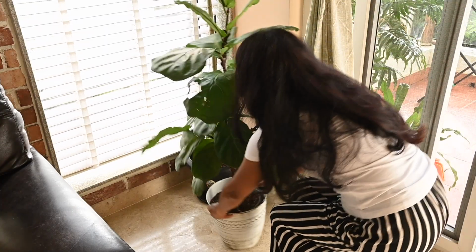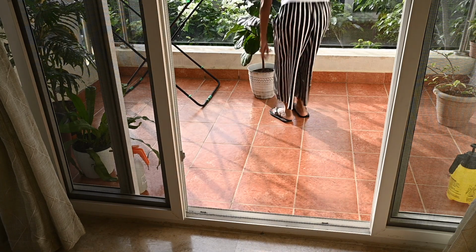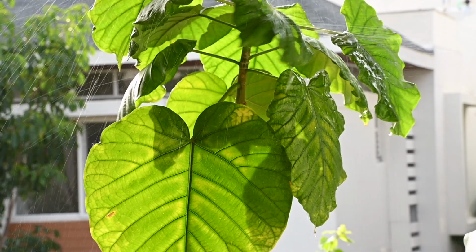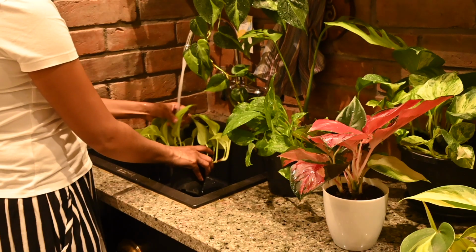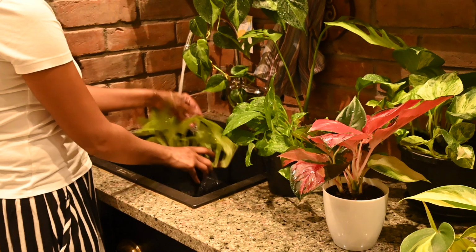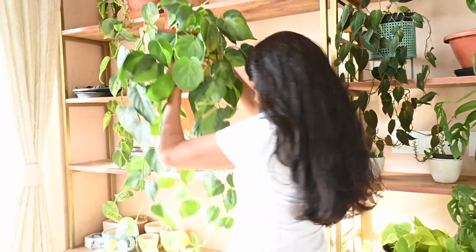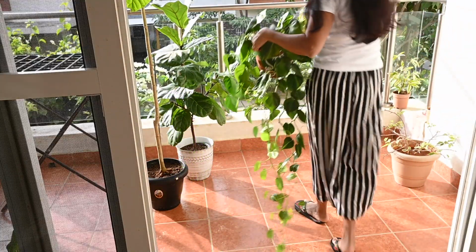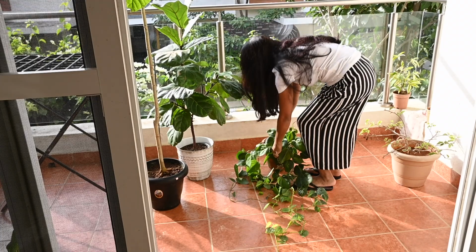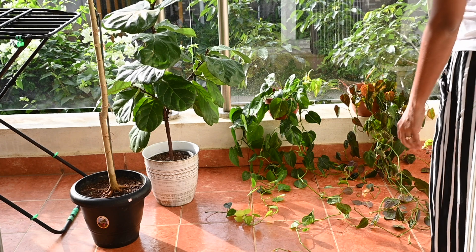One thing I generally follow regularly is that I take out my plants every 2 weeks, or fortnight, and give them a nice shower. If the plants are small, I do it in the sink itself, but if the plants are big, like really long winding philodendrons, pothos, my huge ficus lyrata, and rubber plants, I give them a nice shower too, and they seem to be really happy.